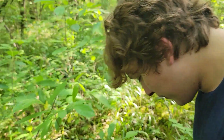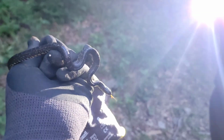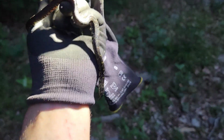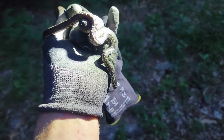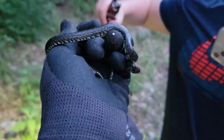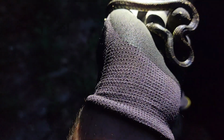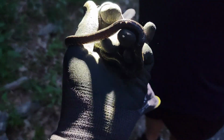All right, we're doing a little bit of night flipping now on the side of the road, and we just got a nice little black king snake. This one's in shed. It's another juvenile, about the same size as the last ones. So they're all over this little roadside here. This exact same roadside, too. This one is in shed, so he's not too much to look at, so we're just gonna get a few voucher shots on him. Pretty cool though.